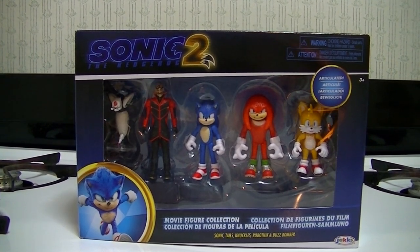The table that I normally record my toy reviews on has other stuff on it, so this is actually the only real level surface that my tripod can line up a good shot on.